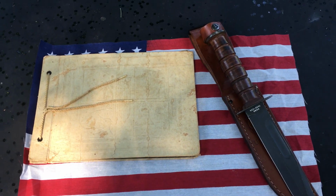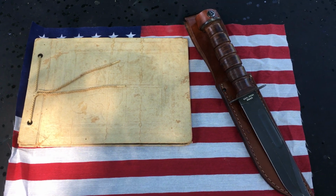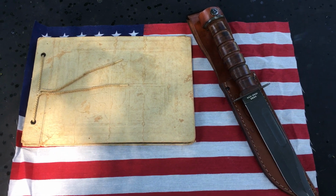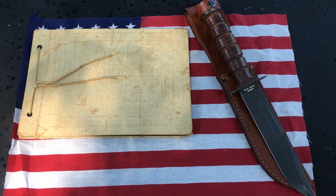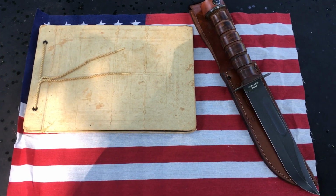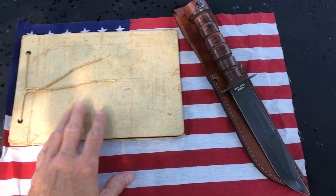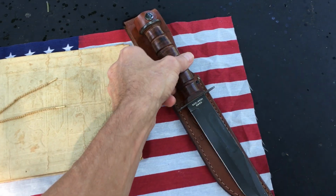What I'm showing you now is a Case model Ka-Bar from 1992. It's clocking on around 30 years now. It's an awesome fixed blade, modeled after the World War II Ka-Bars. It's just a beautiful piece of cutlery, and I also have a book here. This book belonged to a fella who served in the railroad battalion back in World War II. I'm going to show you some photographs from his time spent over in Europe, and I hope you enjoy it. Let's look at the knife first.